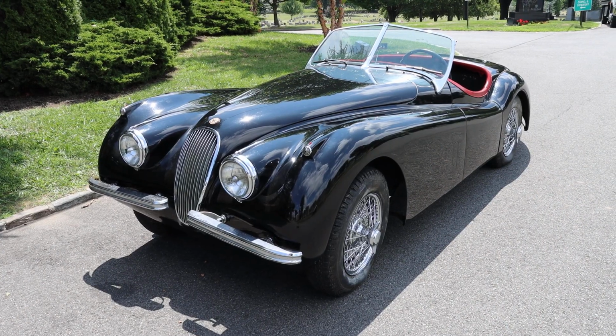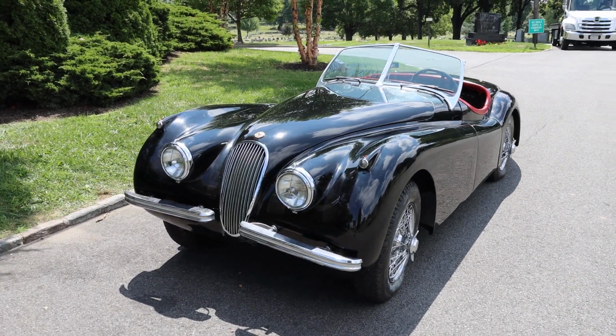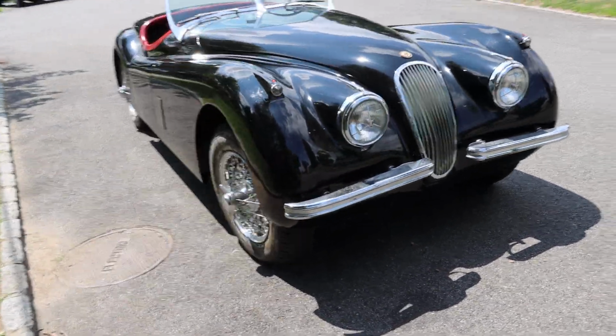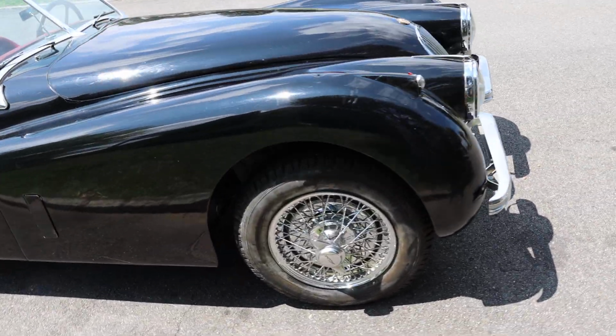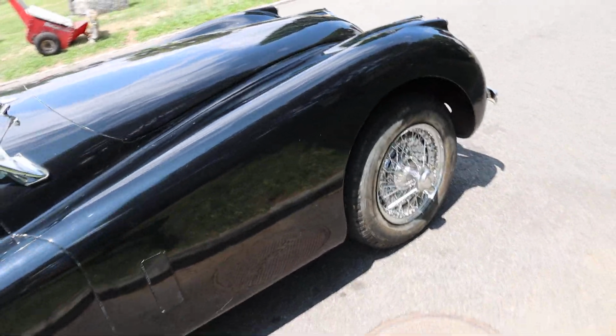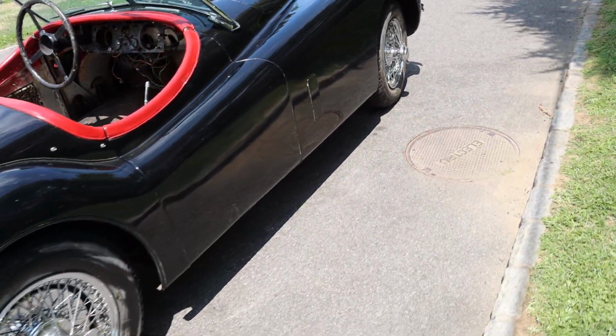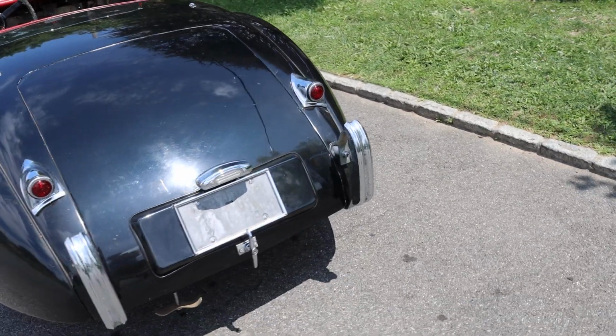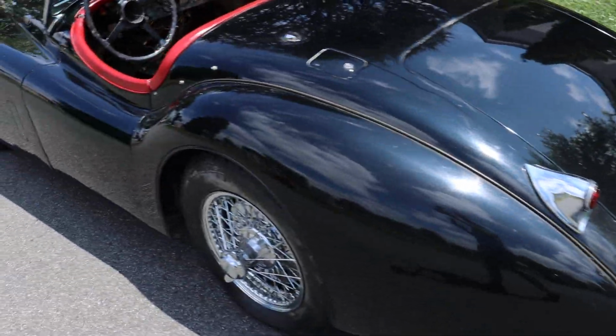This iconic and highly sought after Jaguar XK120 Roadster is a good, straight, honest California car wearing an excellent color combination of black with red interior. Not currently running, comes with 2 engines. It's been off the road in storage for quite some time under long-term ownership.